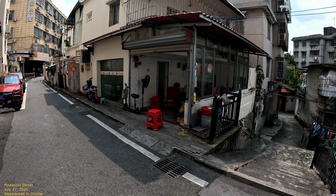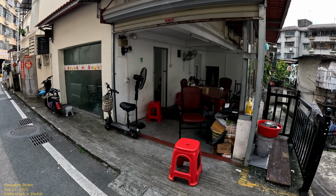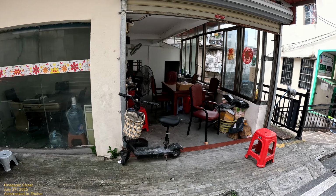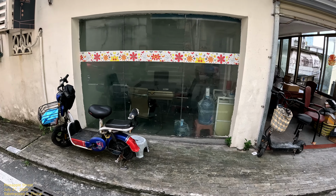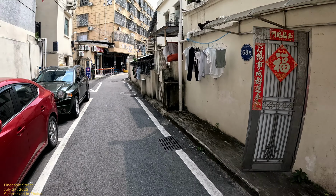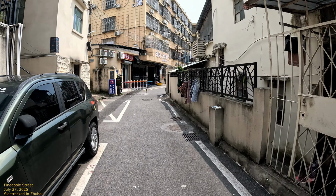Yeah, this is somebody's private residence, but it's so cool, right? In fact, they have a table out there like that. I don't know if that's a business. Not really sure. This looks like another office. Might play mahjong and stuff like that here. Anyways, this is Pineapple Street.